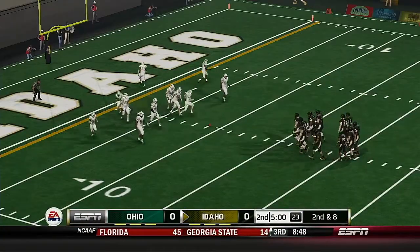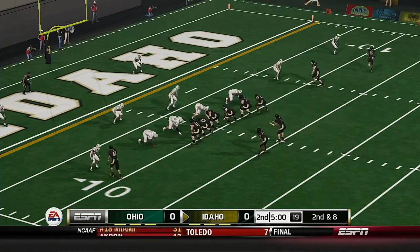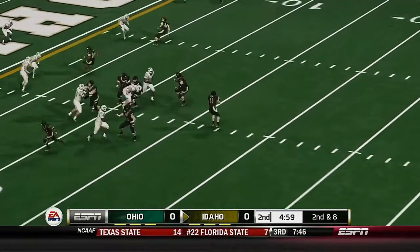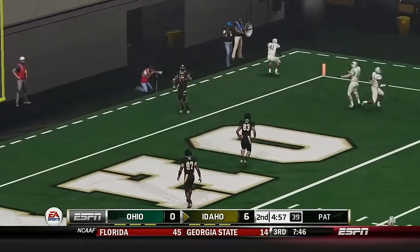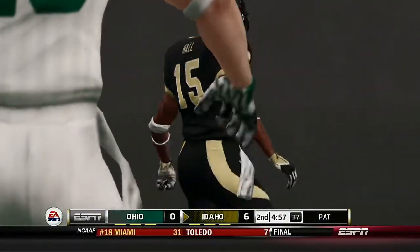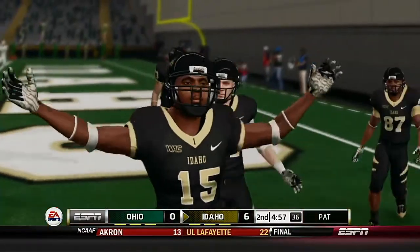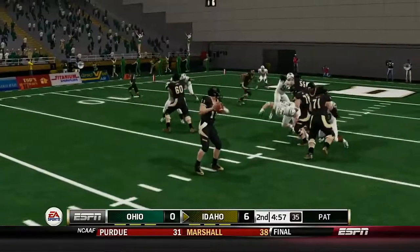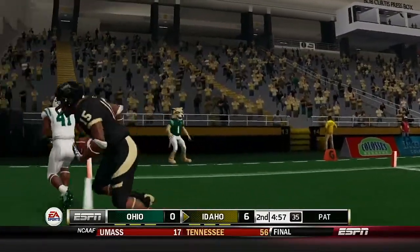Set to resume action here in the second quarter, and we've got a tight ball game. Green, nine, green, go. He unloads it. Fires quickly, and he's got his receiver for the touchdown. You've got to give each of these guys credit for getting in sync, really fighting to create that touchdown.